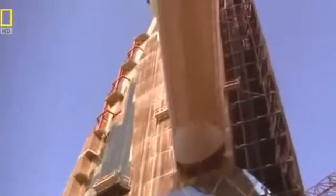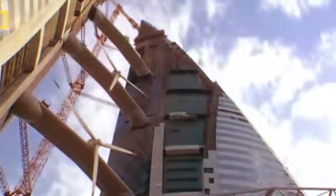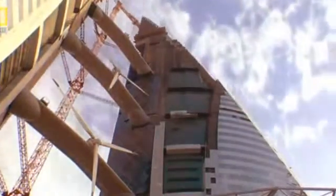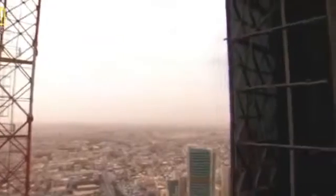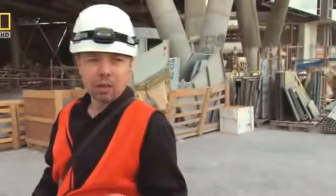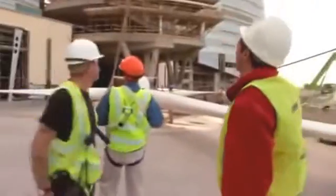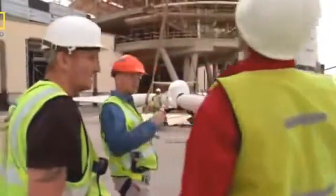The crew gets closer to its goal. But the final blade will pose the greatest challenge. The top bridge is the hardest because the controlling ropes will have a very steep angle, so we have more difficulty in controlling it. Simon Hill is also nervous about mounting the blades on the highest bridge. The top bridge is the big fear for us.